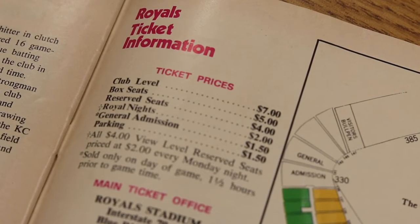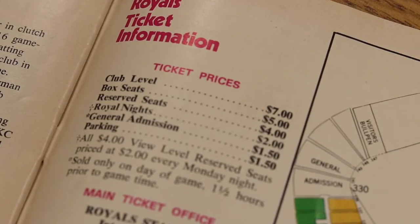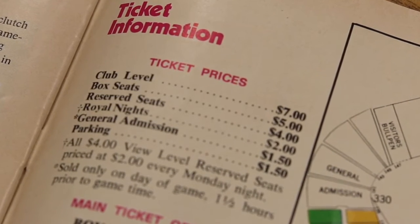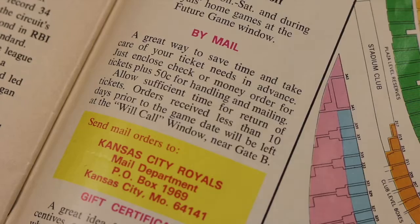Parking was $150, which is pretty incredible, thinking about the current rate's like $14 or $15 for parking. You could get into a general admission seat at Kauffman Stadium for $1.50 at that time. So that was pretty neat. And then also, general admission was only sold on the day of the game, an hour and a half prior to game time. So people that were fans from that era would definitely remember that.